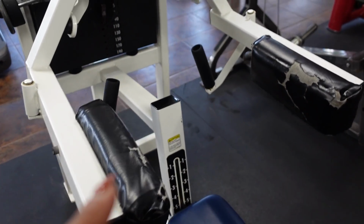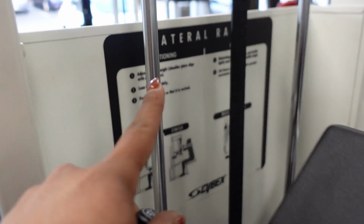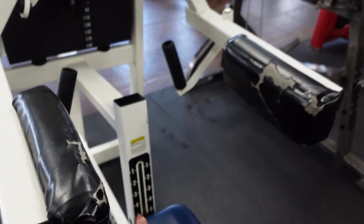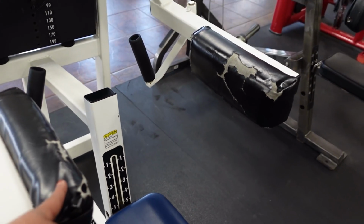So this is actually a lateral raise machine. But if you bend over and put your elbows right here and kind of flare them out, it really hits your rear delt. I'll show you.